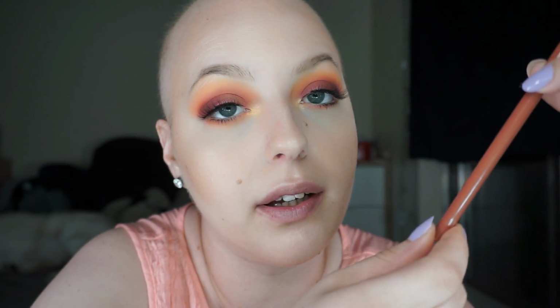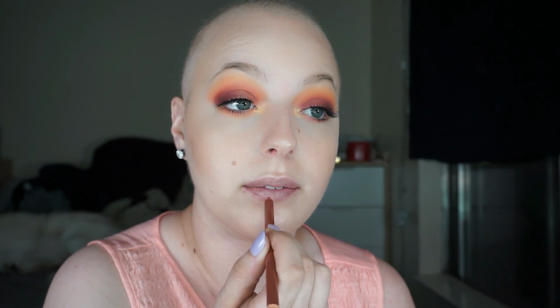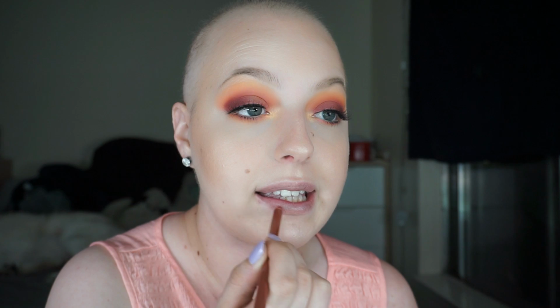Alright, for the lip, I'm going to be going in with this lip liner that I don't know where I got it from. Ellen Tracy. There's not even a color, but anyways, I'm gonna line the outside of my lips.